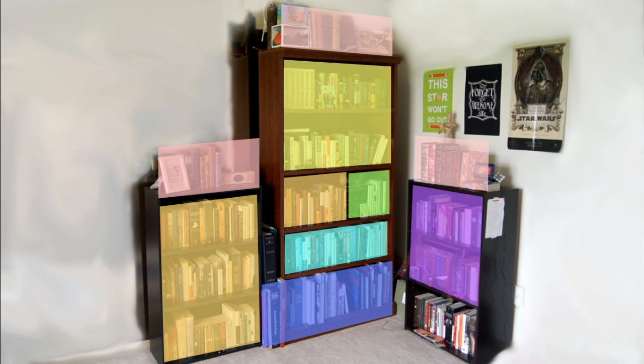And then on the right-hand shelf, I have my middle grade and children's literature shelf. And then the very bottom is my nonfiction shelf, which isn't actually organized in any particular way. I don't know why, but I just haven't gotten to it yet. And now I'll just do a brief overview of each shelf.